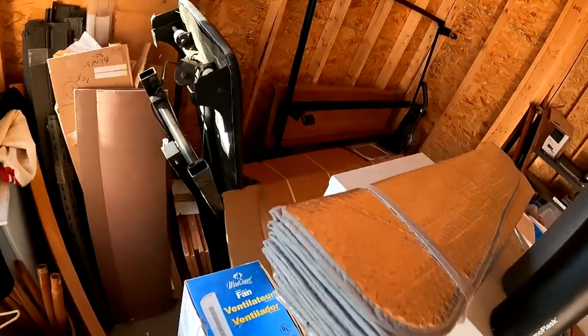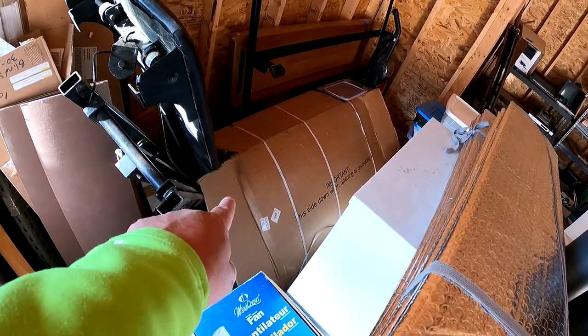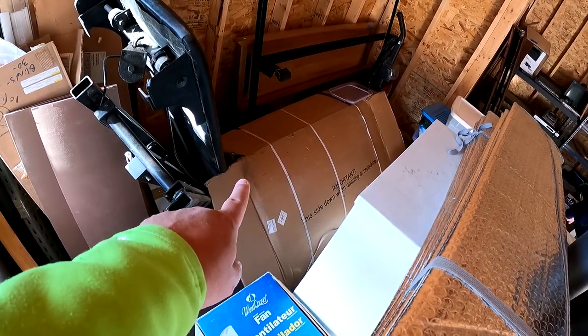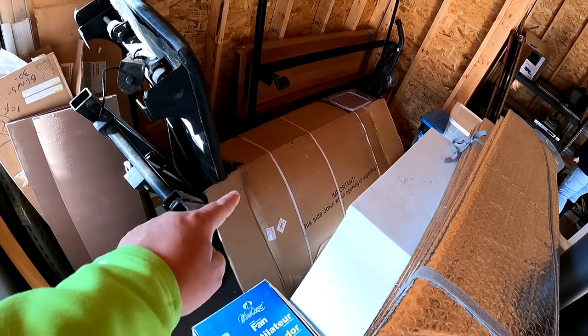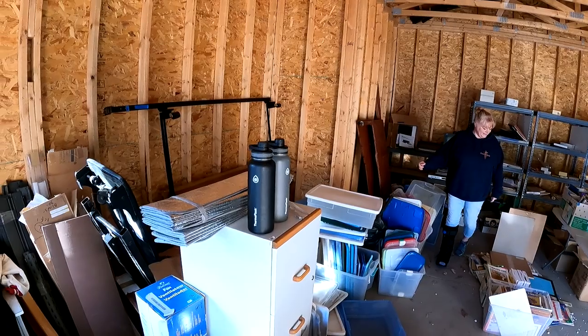We think back here in this box that has bands, that's one of those inversion tables where you strap in and flip upside down. If so, we'll have Donna do that later. Oh. Yeah. Okay. Sounds like a plan.